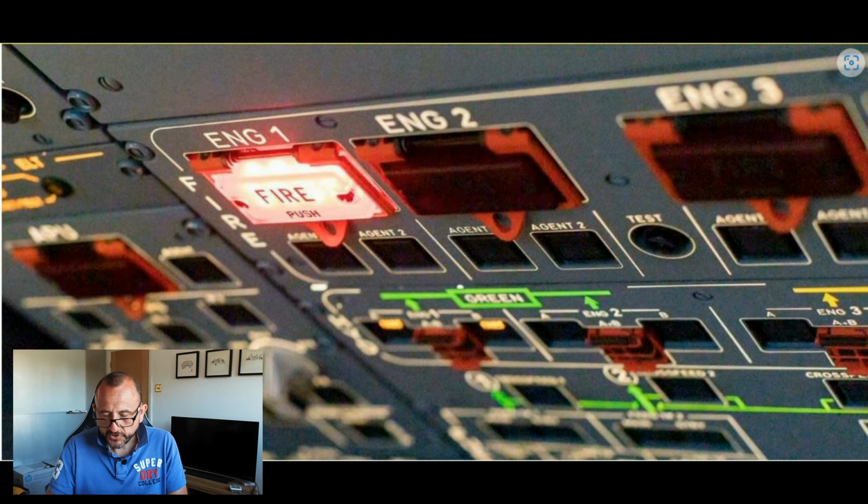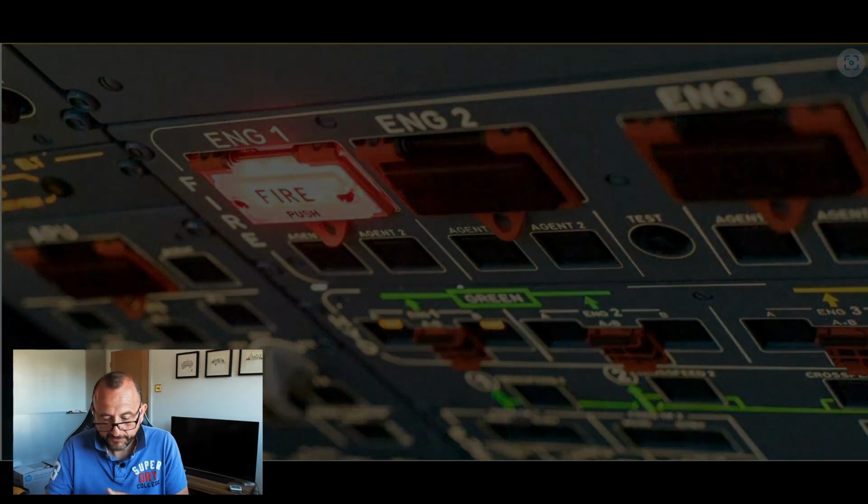Before we get into the article, I thought it would be a good idea to have a quick review of some of the tech and what happens when we press the fire push button on the overhead panel. Now, I've covered this as part of fire detection and suppression, and I'll put a link up here somewhere so that if you haven't seen that already, you can go ahead and watch that, or you might want to look at it as a bit of a review before getting stuck into this.